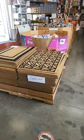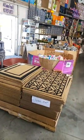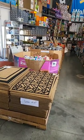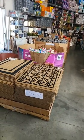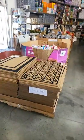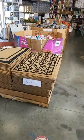Doormats. These things, funny situation. I wrote that little sign down there that keeps getting moved down. $8 for a doormat. These things were about twice that high when they first came in. I shuffled them around because that's where I sat most of the day, on these comfortable doormats that will support me. Each day I come in, my seat is lower and lower and lower because these things are selling like crazy.